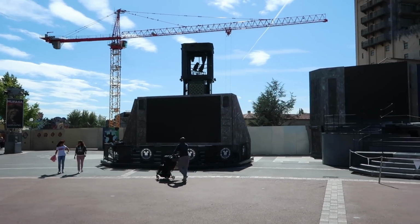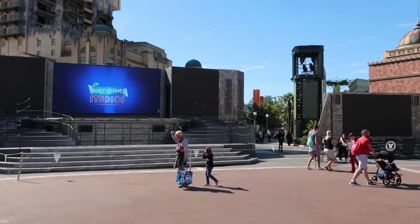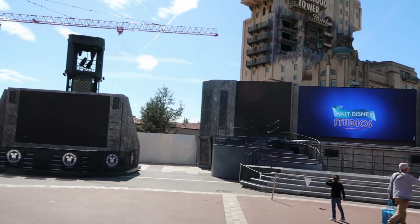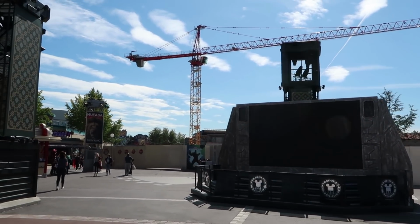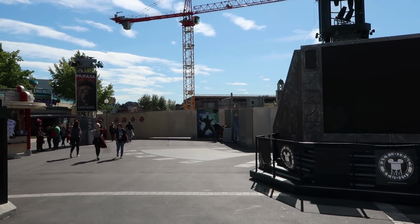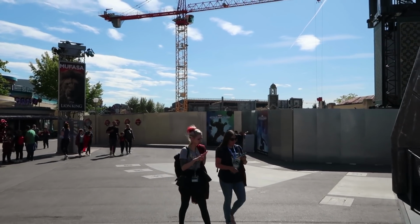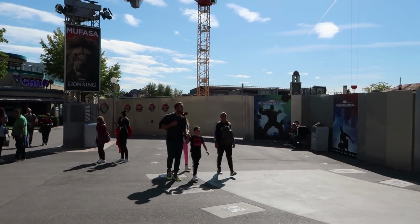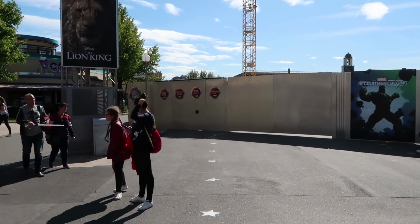At the moment there's no theming for adventures or Star Wars. Stage is still up and there's a huge crane where Armageddon used to be, and we're now looking also at the back side of Motors Action Live, what used to be covered up by Armageddon, and the walkway has been split up and only half the size of what it used to be.